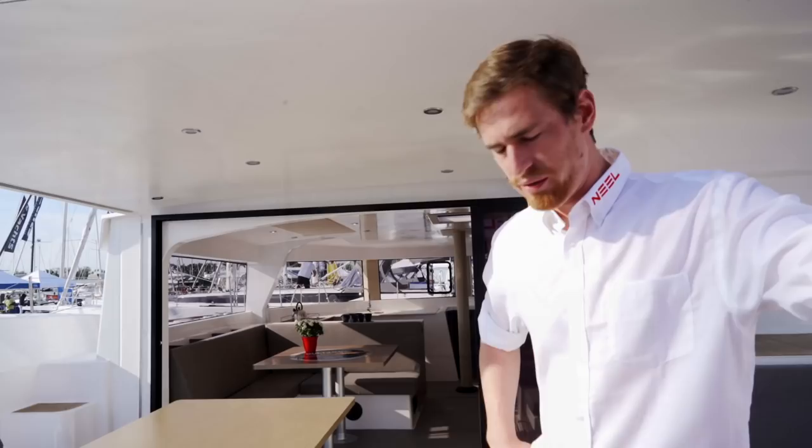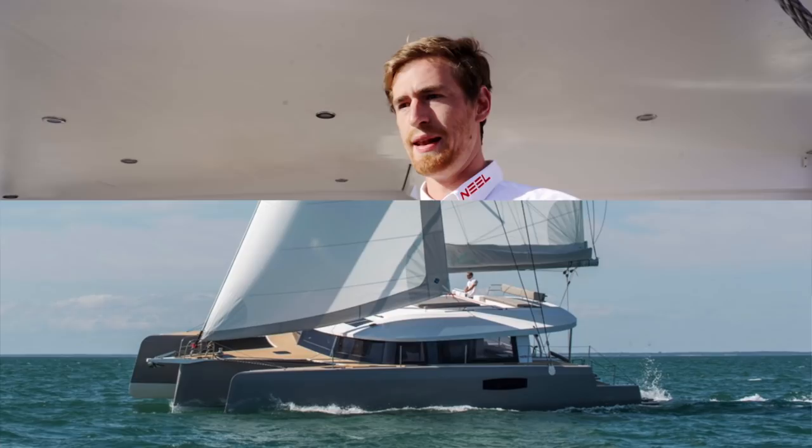Yeah, I work for the shipyard. So I work for the Neel factory. I'm sales area manager. So I work to bring the idea of a Trimaran in the US market. Right. So that's why we had last year the 51, and now we have the 47.